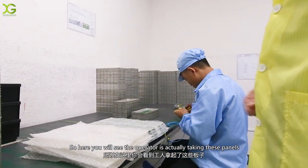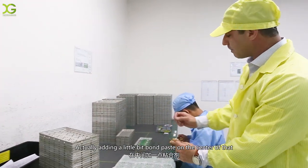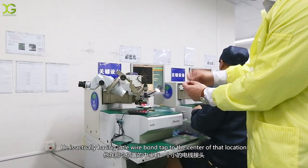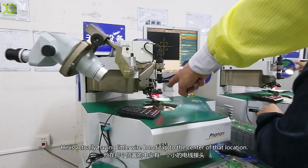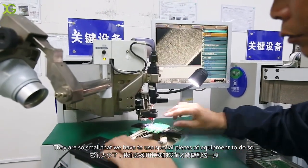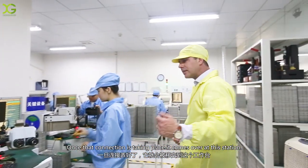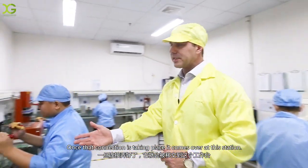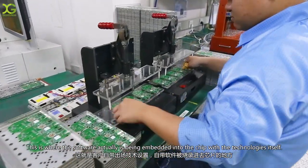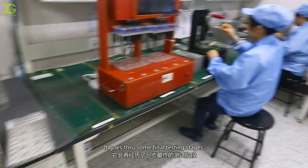So here you see the operator is actually going to take these panels and add a little bit of bond paste in the center of that. And it's actually going to add little wire bond pads to the center of that location. They're so small that we have to use a special piece of equipment to do so. Once that connection has taken place, it comes over to this station, and this is where software is actually being embedded into the chip and technology itself. It goes through some final testing stages.